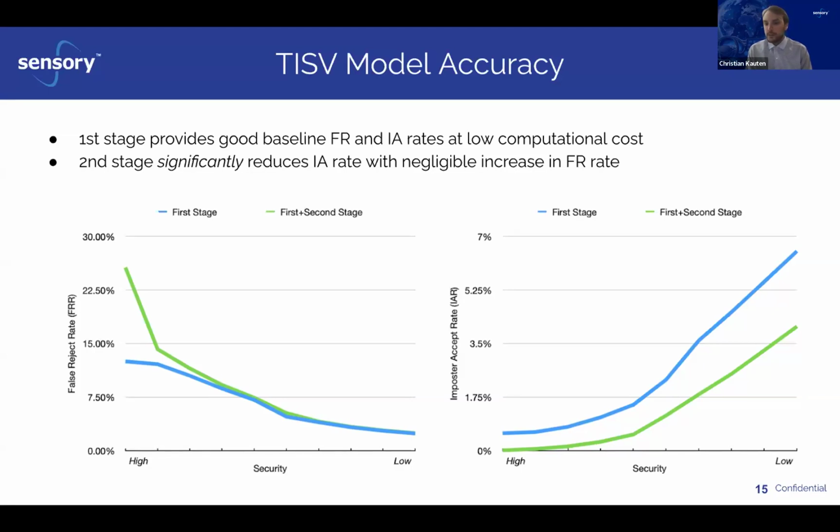On the right side of the slide, you can see imposter accept rate reported in a very similar way, with security along the x-axis and then a percentage along the y-axis. And then the first stage shown in blue and the first and second stage shown in green. And you can see a significant reduction in imposter accept rate due to the addition of the second stage. In other terms, you could say that this is a significant increase in your security by adding the second stage revalidation model.